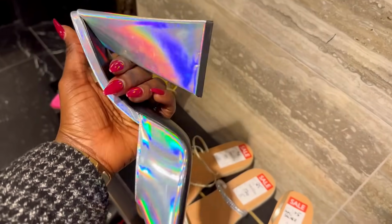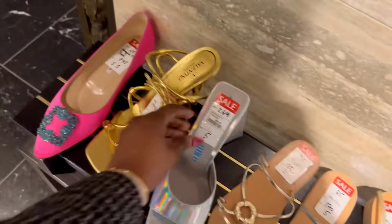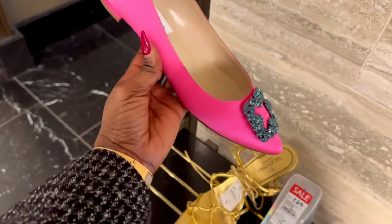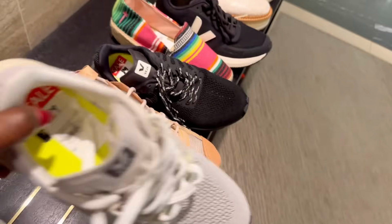Sale, and this is my size as well. But I don't know if I should grab it. Oh, we got Manolo on sale, £269. That's a very good deal.